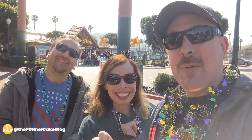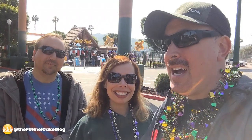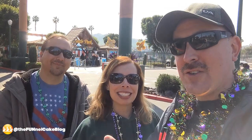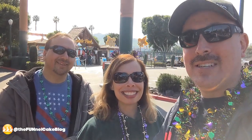So this event at Castle Park, brand new this year, runs today, February 11th through March 26th. Saturdays and Sundays, there's going to be a parade. There is a tasting card of limited time Mardi Gras themed food like gumbo, red beans and rice. And for desserts, there is a Bananas Foster funnel cake. There's Duke's King Cake funnel cake, all sorts of stuff. So we're going to try that all today, get on a few rides, see the parade.